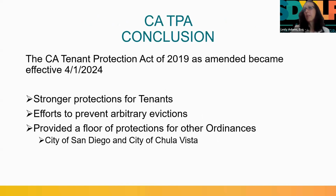In conclusion, the California Tenant Protection Act became law in September 2019, effective January 1st, 2020, and has recently been amended with stronger protections for tenants and more obligations for the landlords as of April 1st, 2024. Stronger protections, these are efforts to prevent arbitrary evictions, which sometimes lead to homelessness. And this California Tenant Protection Act is the floor. So this is the standard.